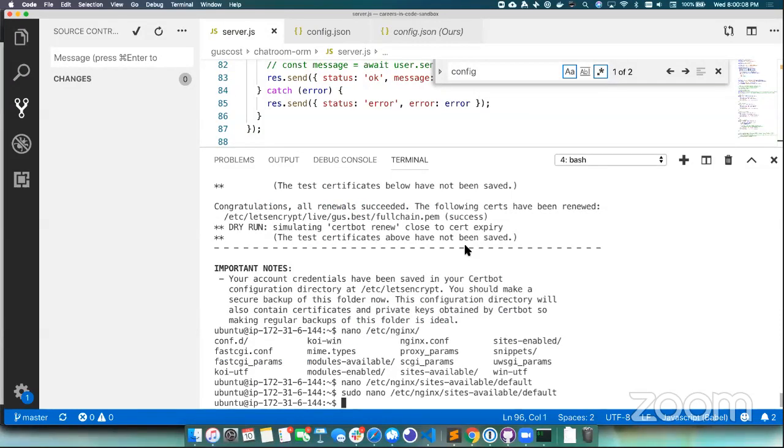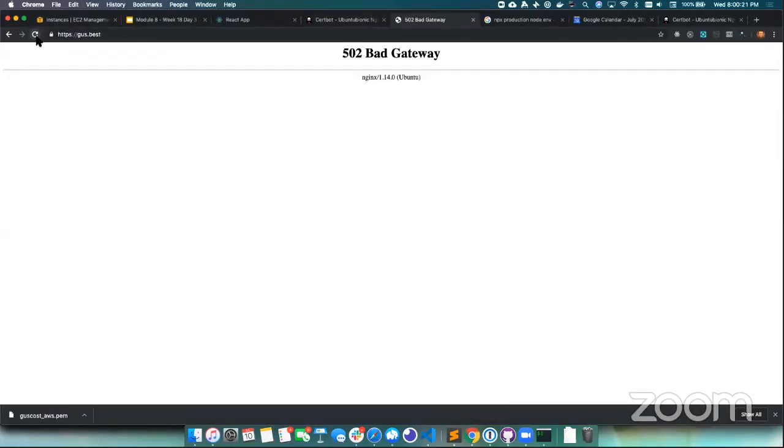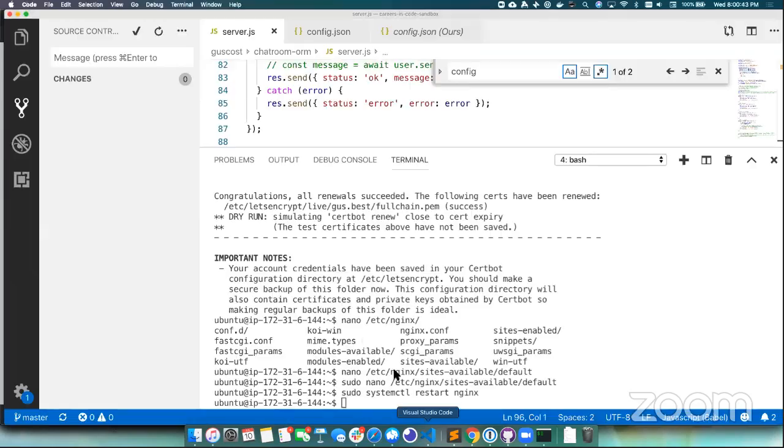And we're going to do sudo systemctl restart Nginx, and that should restart it. And now we get a different page when we reload it. It says 502 bad gateway. Well, that's good. I mean, it's something different, but what it means is that we haven't actually run our server. So there's nothing at 8081, and when it tries to connect to it, it can't see it.